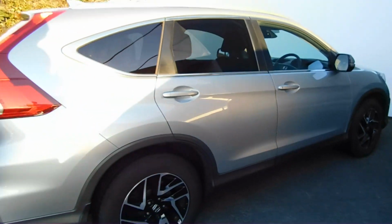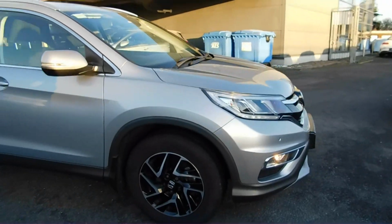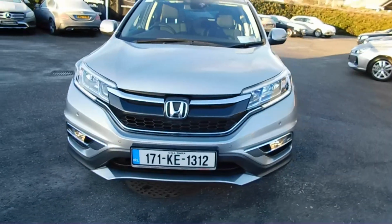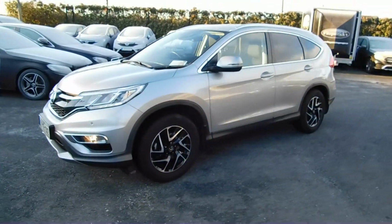There'll be warranty on the car, there'll be AA cover on the car. Apologies, just the light was not doing great there where the sun was and the camera was starting to go out of focus. So as we were saying, 12 months warranty, 12 months roadside assist. The car will be serviced before it leaves.